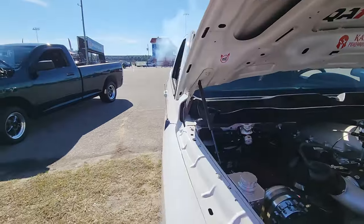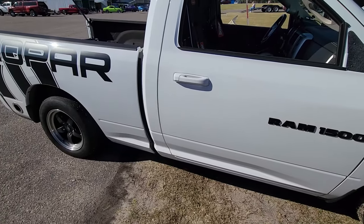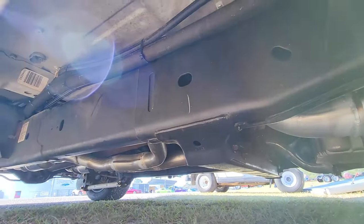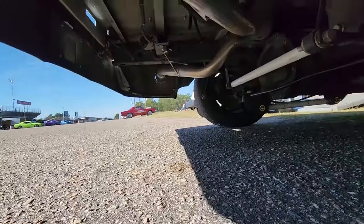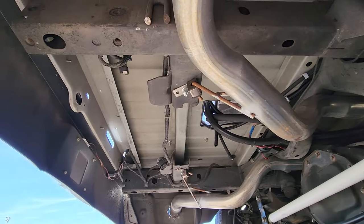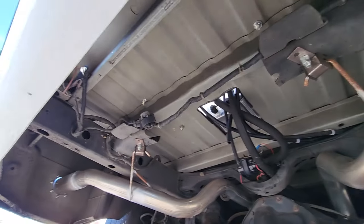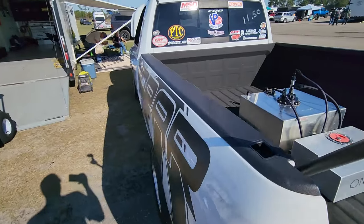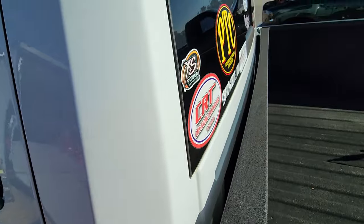We got full exhaust on this truck still, guys. Full exhaust, long tubes. We got pipes, X-pipe, two mufflers coming over the axle on both sides. As you can see, real doors, metal, and glass still. It is what it is.